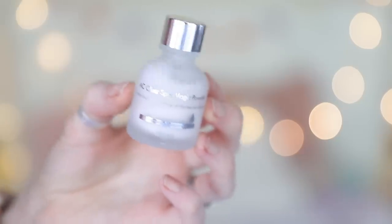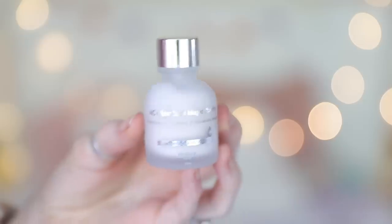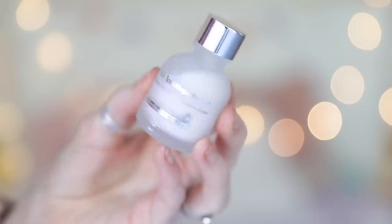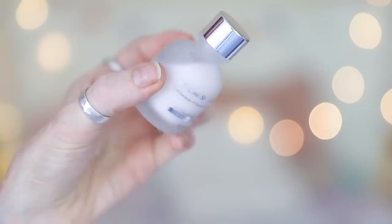So YesStyle did send me a PDF document that had a breakdown of every single product. I haven't looked at it yet. So it says, targeting acne-prone skin, this two-layered product consists of a top layer of citric acid to exfoliate and a bottom layer of sulfur powder to fight acne. Slowly dip cotton swab into the solution until it reaches the bottom. Apply directly to active breakouts. Do not shake or mix the solution.